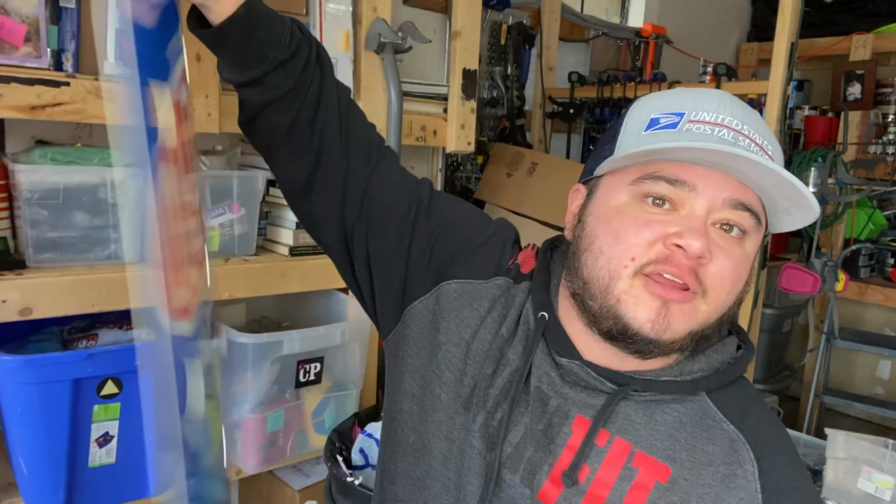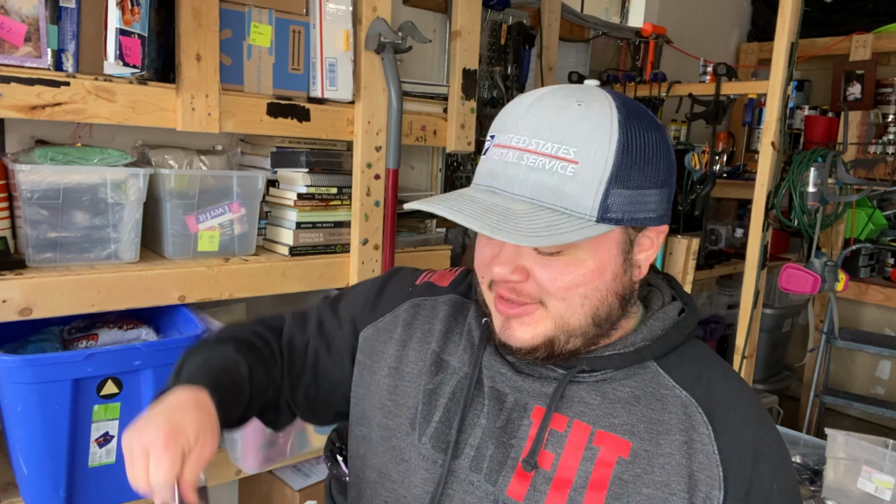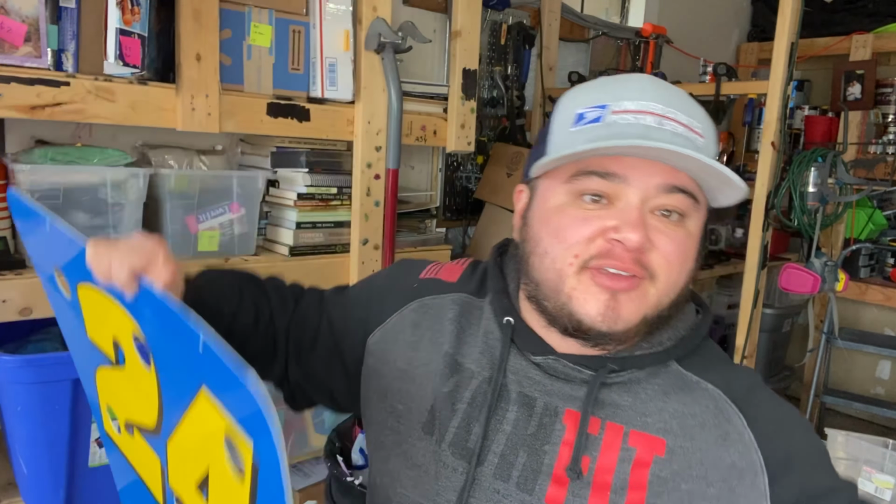I'm on my way to do a Facebook Marketplace meetup for these two NASCAR pieces, Jeff Gordon DuPont pit board and Jeff Gordon DuPont replica hood. You can see it's really pretty large. I really think I could have gotten more for these. I paid $3 for this sign and $8 for this replica hood, and we agreed upon a price of $35 for the two.